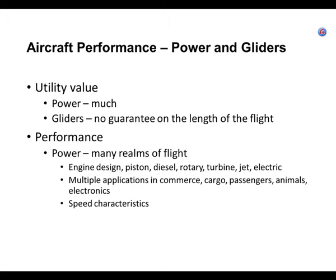Speed characteristics in power. Right away you're going to think to yourself, well, gliders can't do much in the way of speed. And the answer is yes, they cannot. They cannot at all. If we want to go fast, we have to give up something. What is it? Yeah, in the form of what kind of energy? Potential, yeah. So a glider doesn't have any choice.